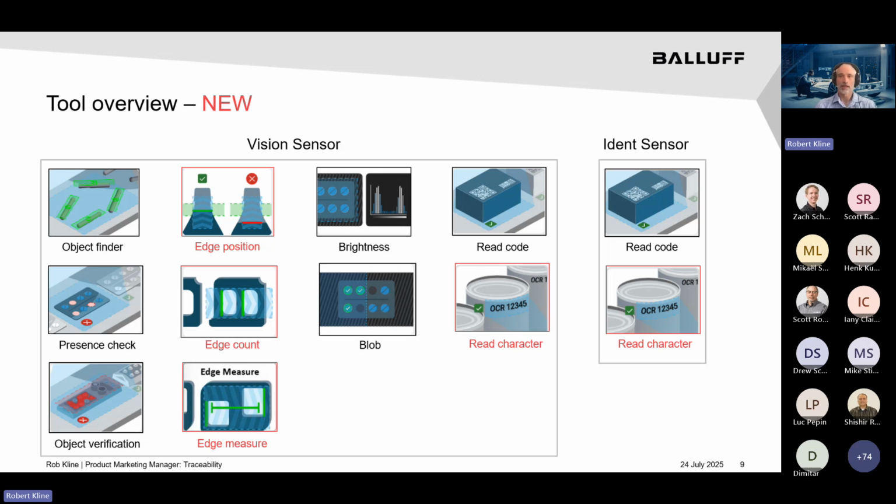Of course, the ident sensor is the code reading, but lots of barcodes and labels may have a little human readable text beneath the barcode, so it made sense for us to bring that tool to that product as well. This is all a firmware update, free of charge. It's not on the website yet, but if you want to get your hands on the firmware now, you can reach out to me or your local sales engineer, and they'll be able to get you the firmware, but it will be up on the website soon.